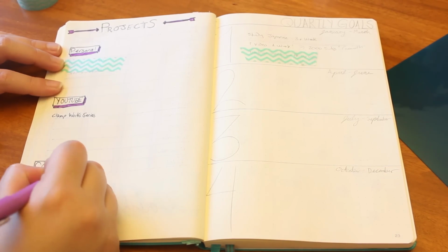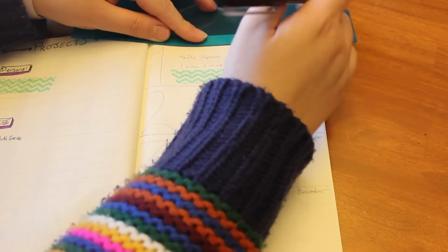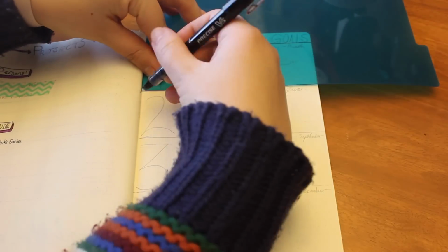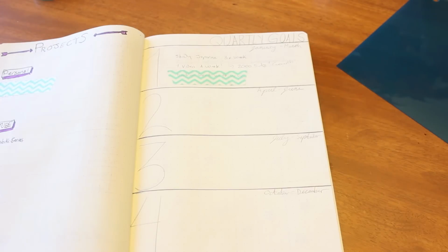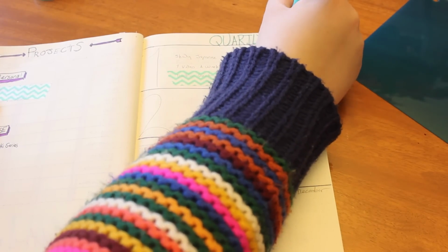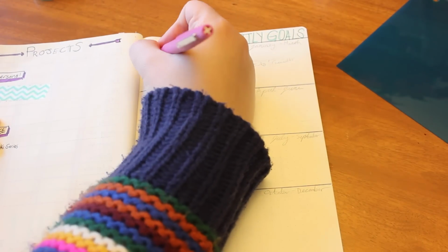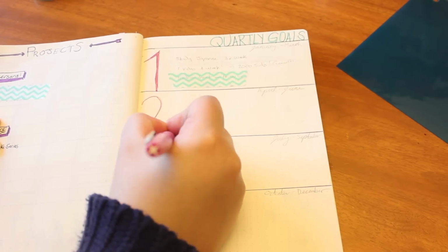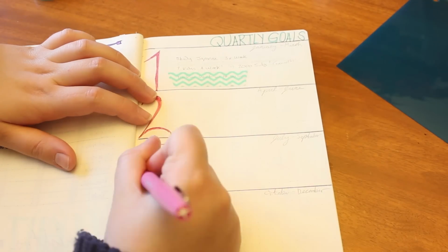So I decided this year that I was going to break my goals up into quarters instead of setting goals for the whole year. This way I can work on smaller, more attainable things and hopefully achieve them, because I never achieve my New Year's resolutions. If I break them down into smaller goals, I feel like they're a bit more achievable.